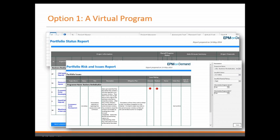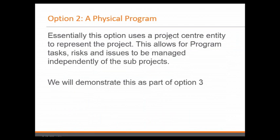The only things that it doesn't really support is tasks being managed at the program level, and by that I mean tasks that are not represented in any of the other projects that are associated with the program. And also the fact that risks and issues are all flagged at the project site level, and there is no sort of program level entity to capture those. If we go to option 2, I'm calling this the physical program. In this case, we use a project center entity to represent the program. And this then allows for the program tasks, risks, issues, and other artifacts and documents to be managed independently.